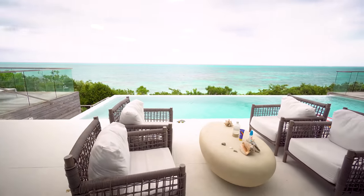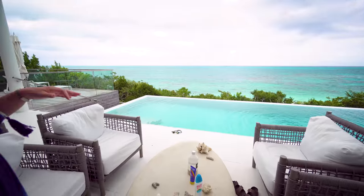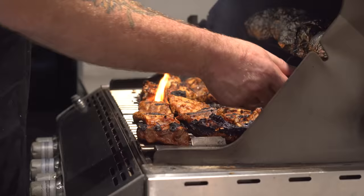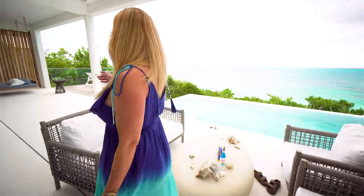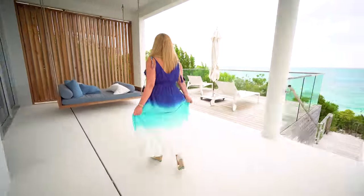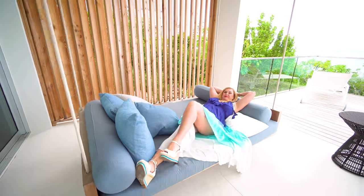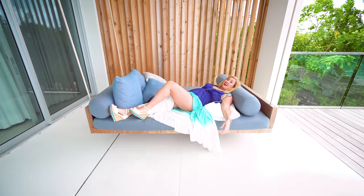Check it out. This infinity pool and the beautiful view. You'll see over here, this is where we're gonna be having a lot of family dinners. Our butler Thomas is gonna be making us meals, and we do have chef services for a few nights as well. And over here, super cozy swing. It's awesome. I'm gonna be enjoying this a lot.